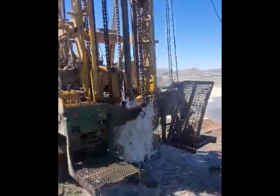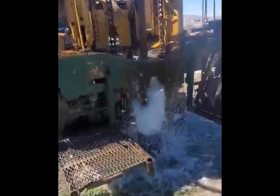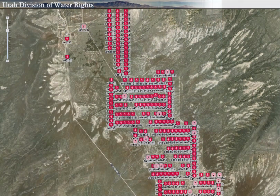There are 5 wells that came with the property, and so far, our shareholders have had another 9 wells dug and many more to come. In fact, the state of Utah tracks all the water rights, and you can see here on this nifty little map of theirs where all our 250 well permits are located.